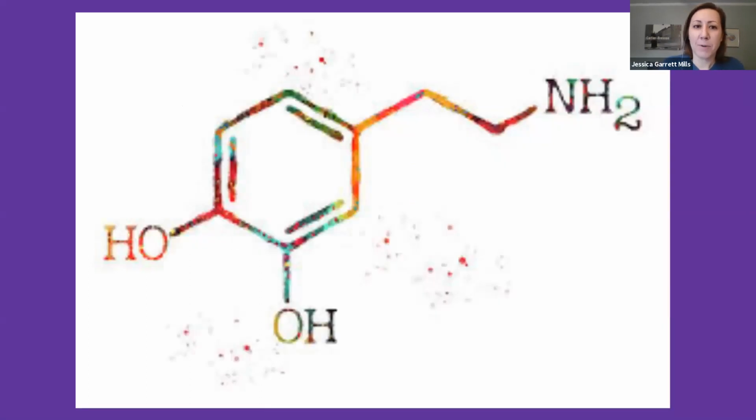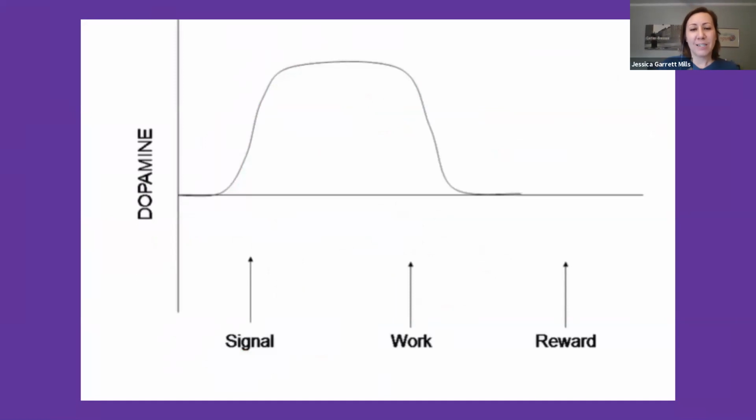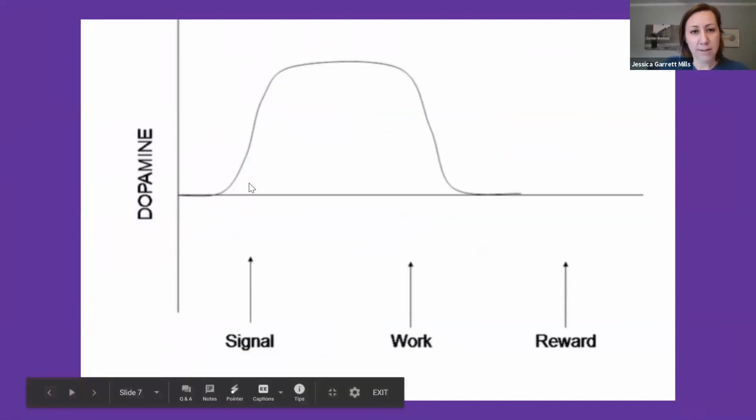So this is a pretty picture of dopamine. A lot of people call dopamine the pleasure neurotransmitter, but that's not exactly right. There was an experiment that will give you a sense of what dopamine really does for us. In this experiment, monkeys were trained that when a signal came on, they had to do some small task. They had to do some work. It was pretty boring, doing a little puzzle. And then when they did that work, they got a reward. So a light comes on, they do some work, they get a reward. And if dopamine was a pleasure chemical, then what we would see is that dopamine would spike right around when the monkey got the reward.